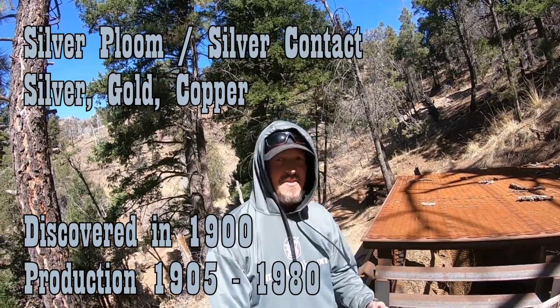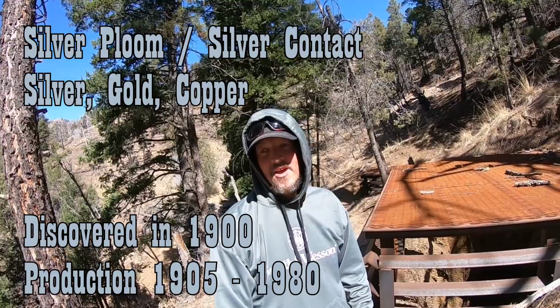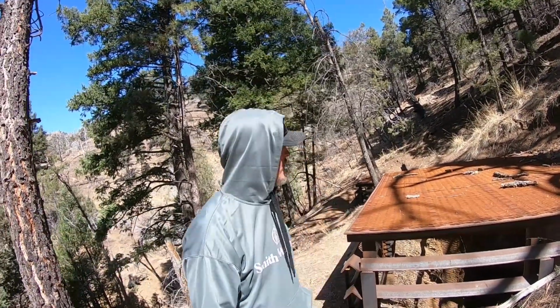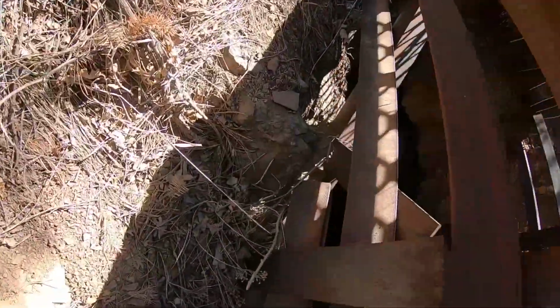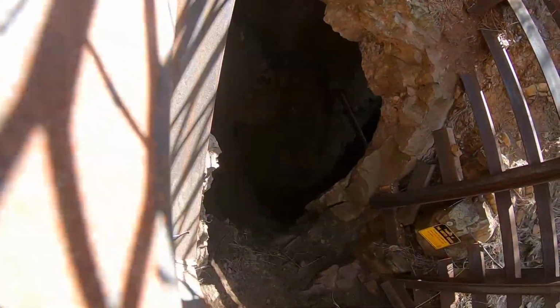This location here is the Silver Plume, and I believe it was mined up until the 80s, believe it or not. So obviously Forest Department has got a hold of this location and barred it all off as usual. But let's go through these shafts and whatnot and see what we can see at least, guys. So what do we got on this first one? Big shaft going down in there.